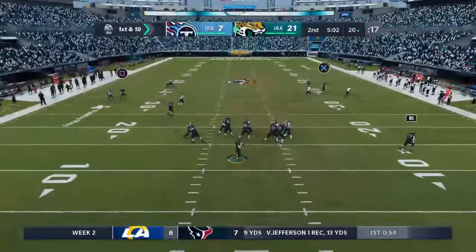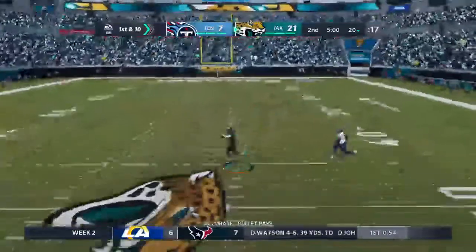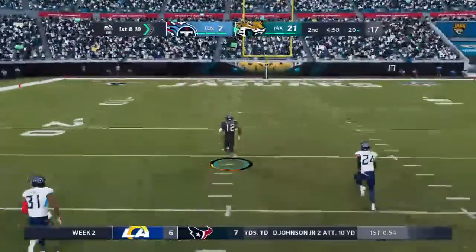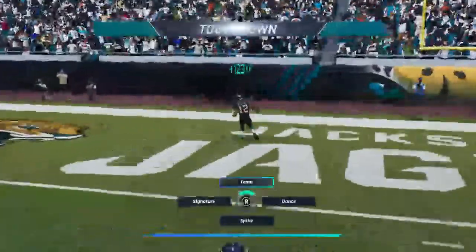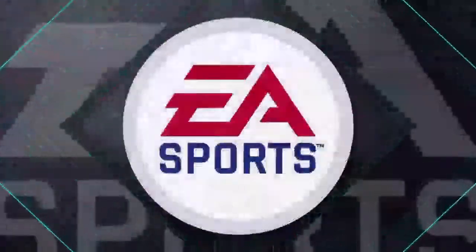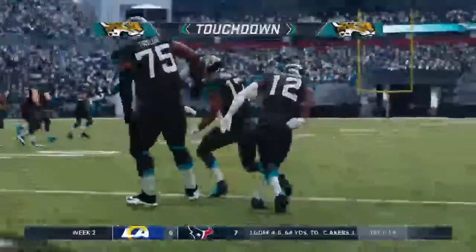They'll set up a throw. He'll fire one deep for West. And got his man complete. 20, 10. And he takes it in. Touchdown, Jacksonville. D.D. Westbrook.